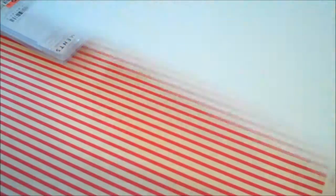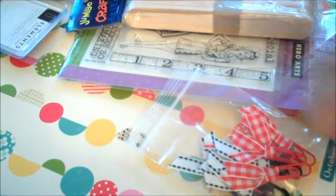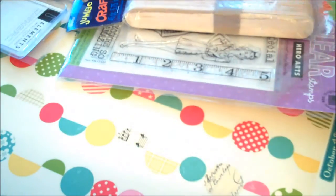I will use this solid cardstock. It's an ivory color. One part of my layout that I do have completed in my mind lets me know that I will definitely be using this striped paper, once again from Sidewalks. Here's some other things that I would really like to use. These little paper clips with ribbon, and of course I'll use the red and white checked.